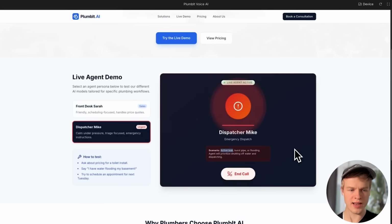Hey Mike, I'm currently having an active leak. Is the water currently running? Yep, it is. You need to turn off the main water valve immediately. Do you know where it is? No, not really. Can you help me with that? It's usually in the basement or at the curb outside. Look for a wheel-shaped handle. Can you check those places now?